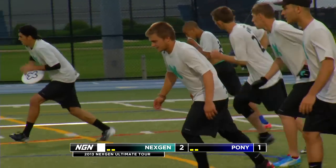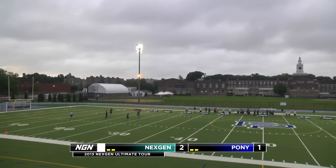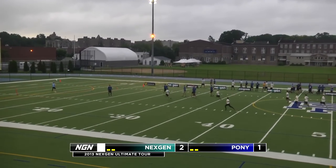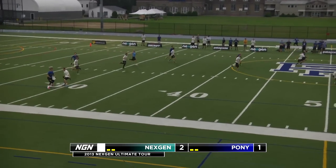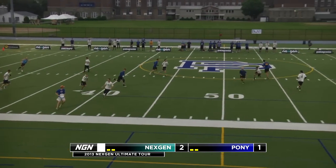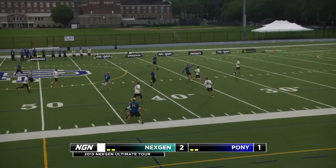So 2-1, Jay Clark to pull. Saw a horizontal stack from Pony last O point. Side stack this time, looking to center to Mazur. Downfield, Marsh coming out of the stack first. Nice continuation here from Pony, gaining the first 40 yards of the field.